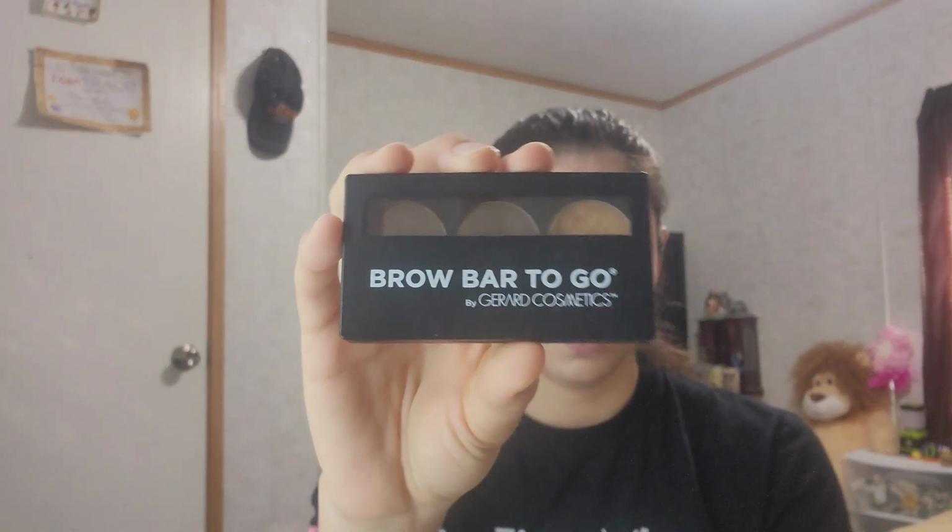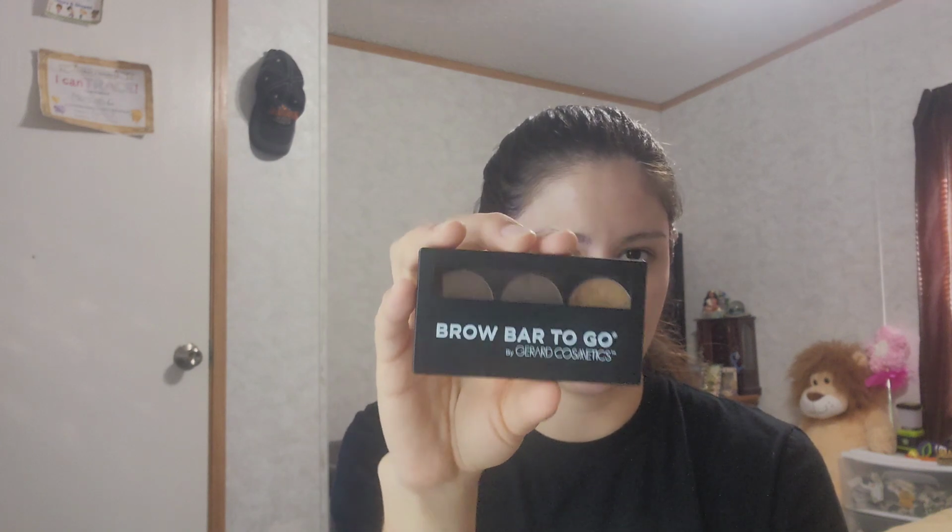The next item is this time last year, and I chose my Gerard Cosmetics eyebrow powder, and this is the Brow Bar to Go. So I did get 7 uses on it this month, so I got a total of 12 uses. So this will be out of the project.